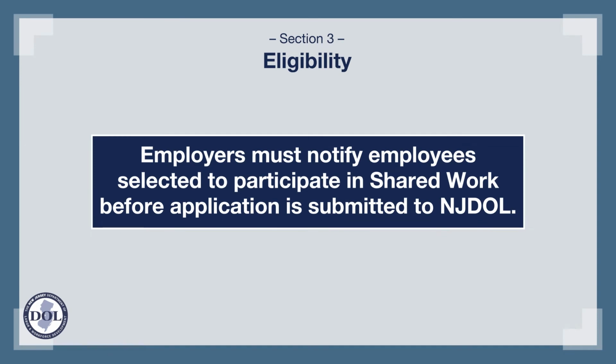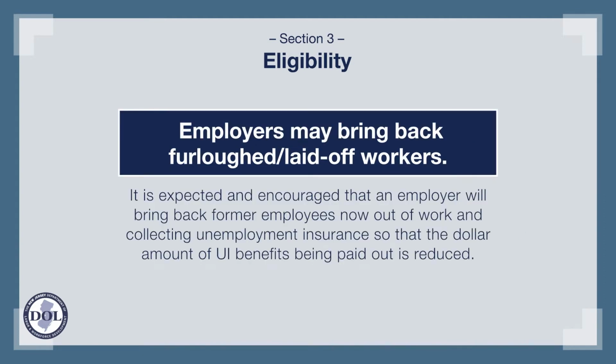Once you've determined which of your employees you want to participate in shared work, it is mandatory that you tell those employees before you submit your application. The employees you choose for shared work can include those who are on furlough or those who were previously laid off. In fact, you're encouraged to bring back former employees now out of work and collecting unemployment.